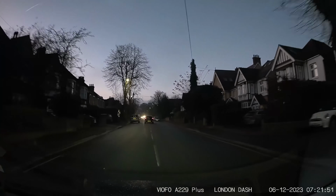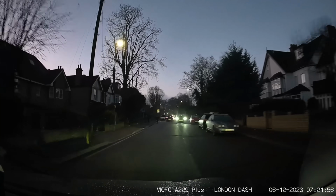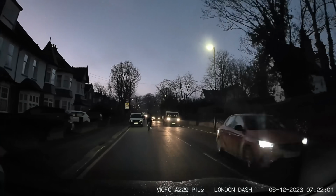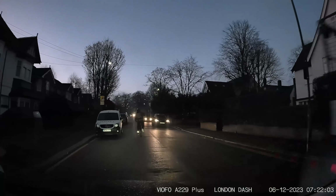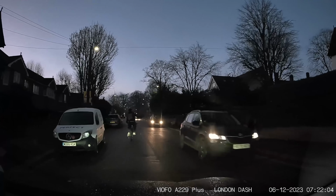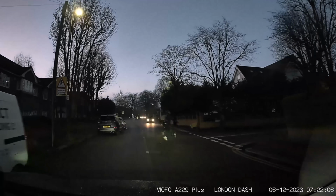Now we're coming up to a push bike now. Now I know that they don't have to have an MOT, but they do have to have working lights. He has got a light on there, but I couldn't really see it that well, so he does join the count. Number 15.